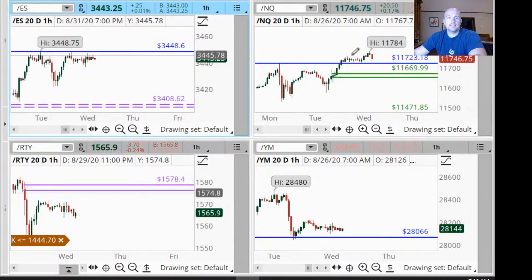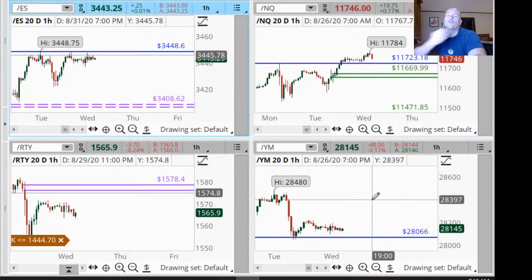Let's see. Can't the Globex level be confirmation because of the excess points to the left? Nathaniel, which market are you talking about on that one? I've got all 4 of them up at the moment, and I know there's a bit of a delay, so if you would just let me know.